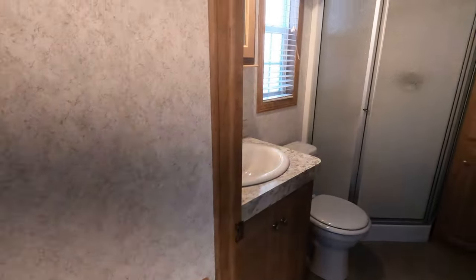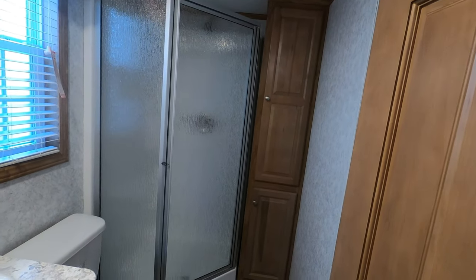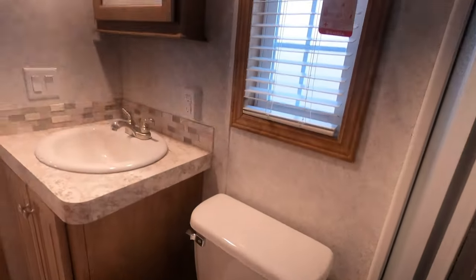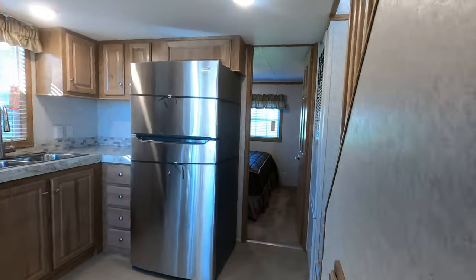This has the neo-angle shower, which lets it have an additional closet in the bathroom. I ordered it this way. It's shower only, but you also get this extra cabinet in here for storage. It makes this a super duper trailer with even more cabinets than anything else. The threshold is low, about a 5 inch threshold perhaps. Window, porcelain toilet, nice medicine cabinet, GFI outlet, storage underneath. Heading on into the bedroom.